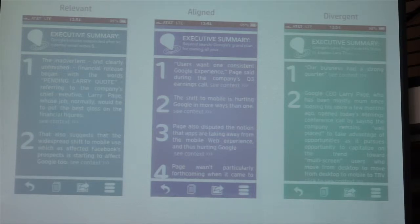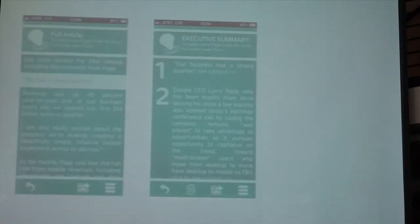And if you click on that opinion and you go to where the original text is, which you can see right there, it turns out that this was a quote from the marketing director of Google trying to spin their financial results. So this notion of alignment and divergence is really, really important.